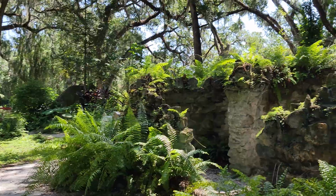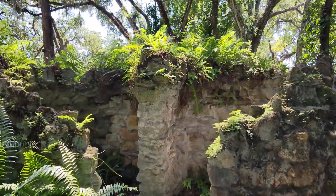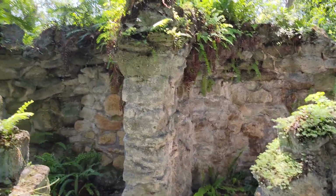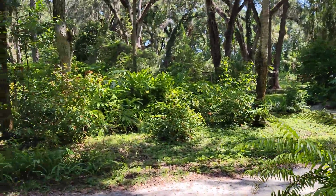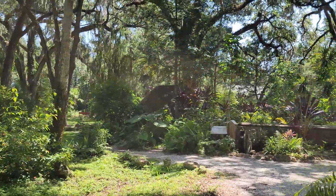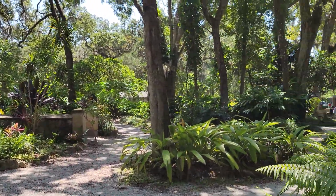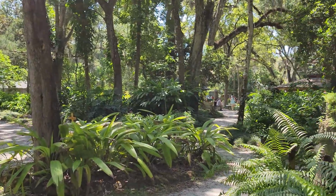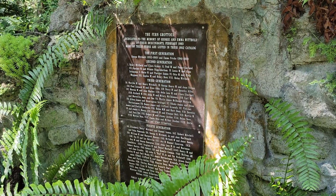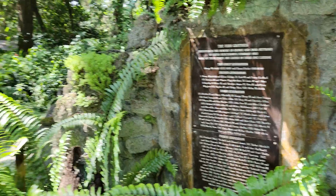This would be one of the structures from Bongoland right here. There's one of the dinosaurs right over there. A little bit of history there.